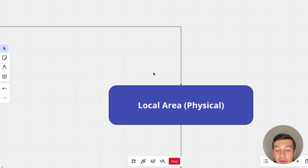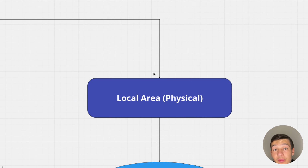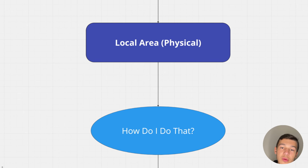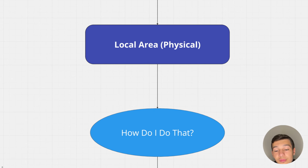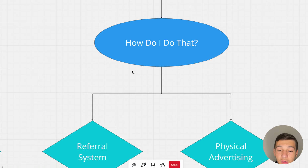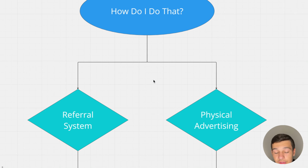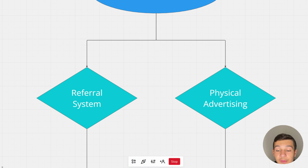Next is local area, and this time I'm going to be talking about it in a physical sense. So, that's obviously having people knowing you by word of mouth, for example. They see your van or car, or whatever, around the area, and they know it's you and your business. So, how do you become known in a local sense, in a physical sense? Well, physical advertising and a referral system.